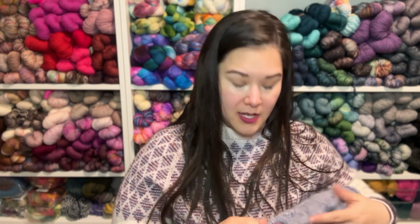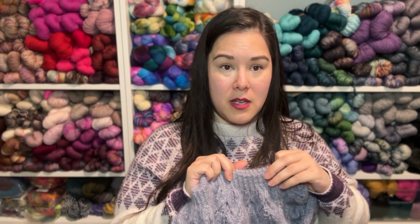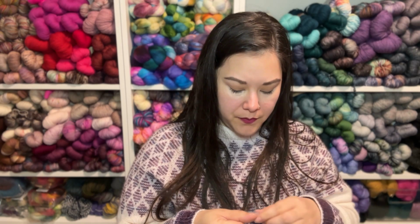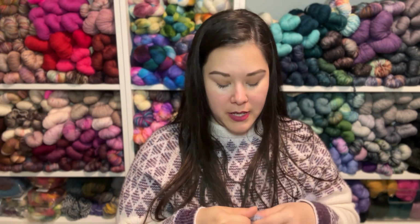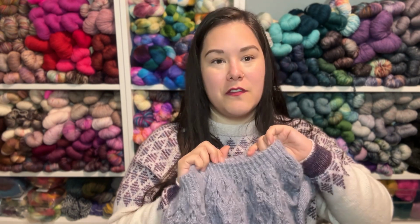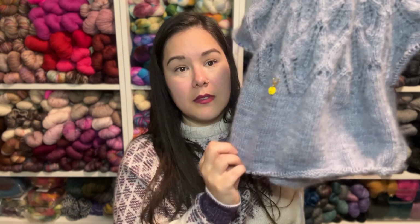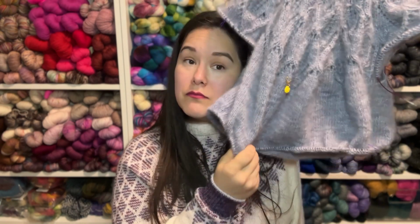I don't know, this is a twisted rib neckband. I don't know if the hem is twisted rib too. I don't love that, but I'll do it. I do love the effect of a twisted rib. But yes, we shall see. Great progress. I feel very happy about that.